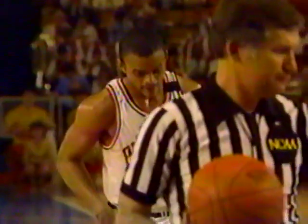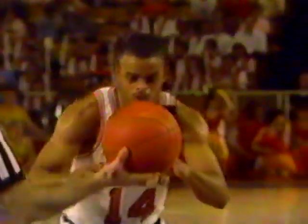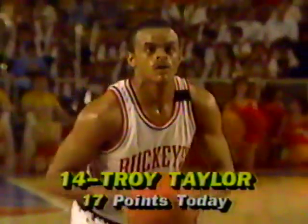Troy Taylor having a fine game. He has 17 points, but he missed that one. He's an 80% free throw shooter. Taylor's high game this year, 25 against Minnesota. Iowa State's got to hope that Ohio State forces some shots so they can run the ball, get a little more upbeat. Unusual to see Taylor miss 2 of them, especially the way he did. He missed them badly.